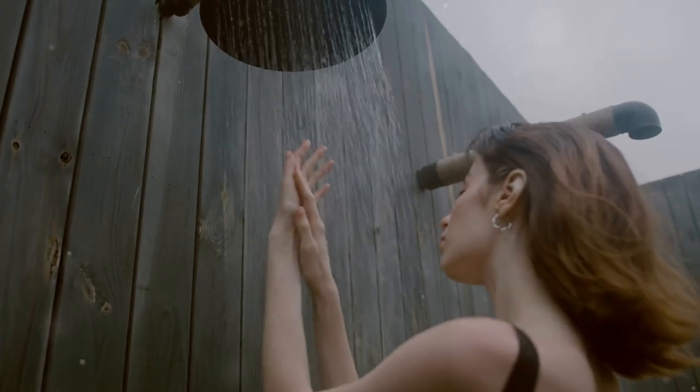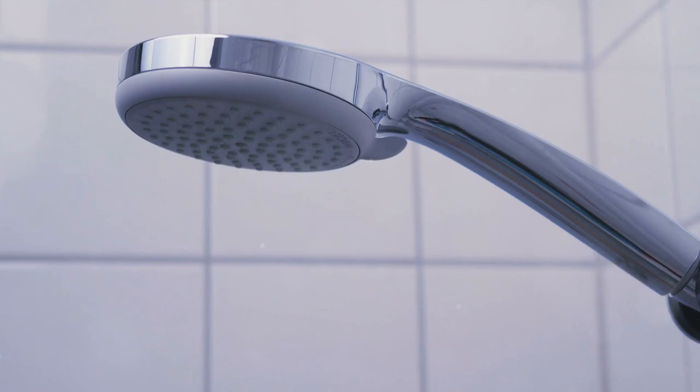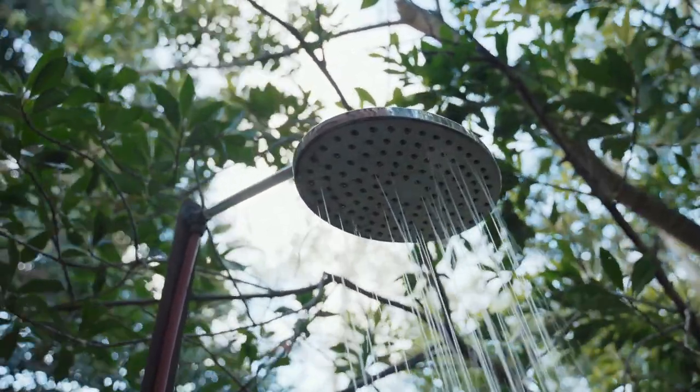What about a gadget that helps you conserve water? There are smart shower heads on the market that can track the amount of water you're using and even limit your water flow to help you save gallons. Imagine a gadget that not only enhances your shower experience, but also makes you an active participant in water conservation.